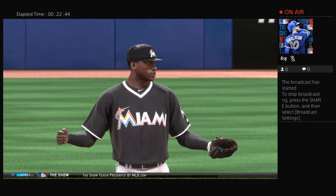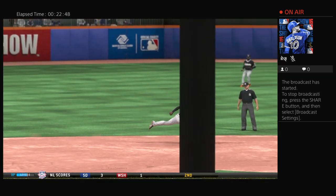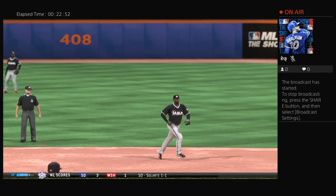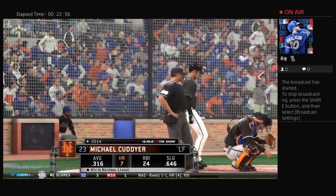Well, this is just a nice play right here, ranging up the middle. You can see that he doesn't try to rush things here. He just gathers it, steadies himself just for a brief second to square himself up, and then makes a good throw on target to get his man.